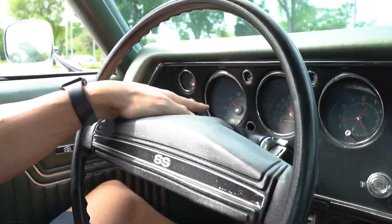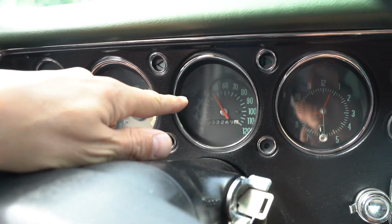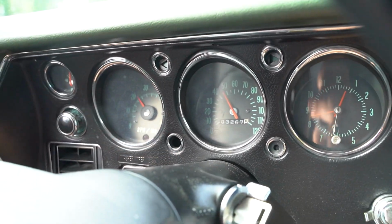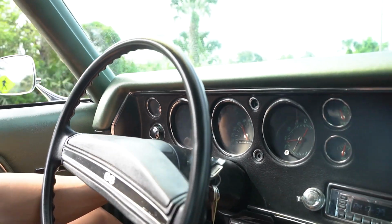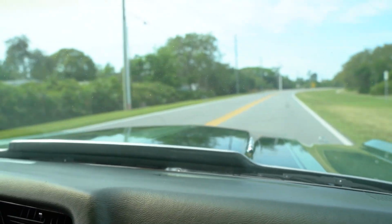RPM gauge is functioning as we mentioned earlier. Speedometer's on the money and it's not bouncing around. 45 miles per hour. I did forget to mention earlier, the wipers are not working. We haven't gotten into it yet. I don't know if it's the actual switch or the motor or combination of the two, but we don't send any cars without wipers working, so those will be fixed. Don't worry about that. But I think that's pretty much all I can find is just the wipers.